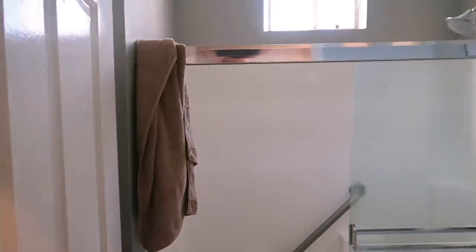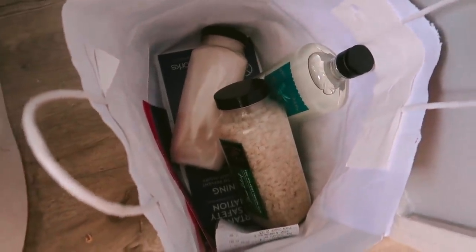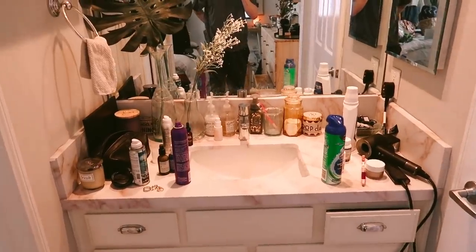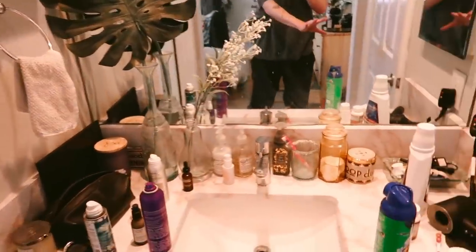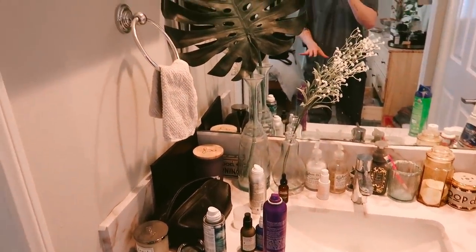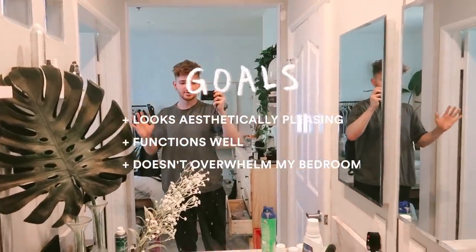So I typically keep the towel there. Because the other day I went to Bath & Body Works and I bought these really nice products and I have nowhere to put them. They've been sitting here for like a week now. This room here, as you can see, I just have an overflow of products that I use and not a ton of storage. So I'm going to maximize my storage space and really try to give myself a nice clean bathroom area that also looks nice but functions really well.